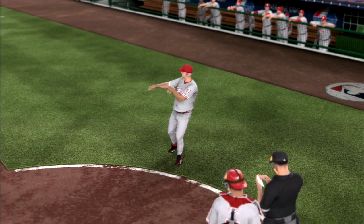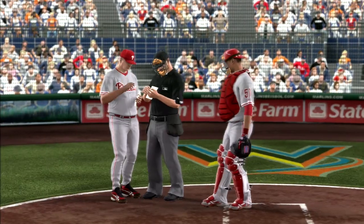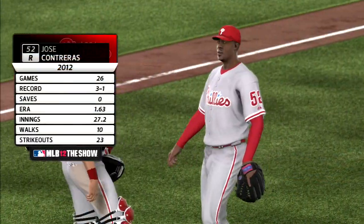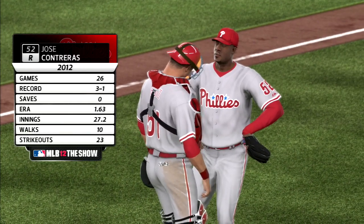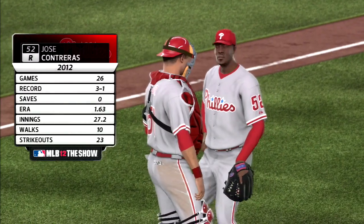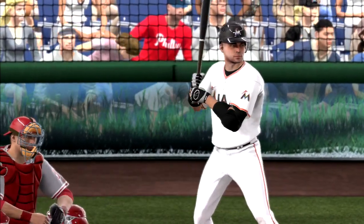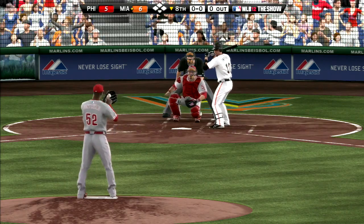Charlie Manuel making his way toward home plate here, so it appears we'll have a double switch coming up. Jose Contreras is on out of the bullpen now as he'll take over to start the bottom of the 8th. Number 52, Jose Contreras. Now playing shortstop and batting. Omar Infante will lead things off here in the bottom half of inning number 8. Leading off for the Marlins. Second baseman, Omar.